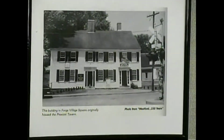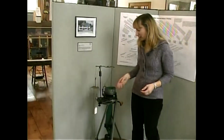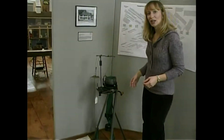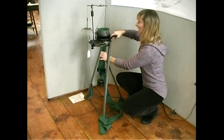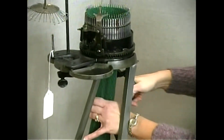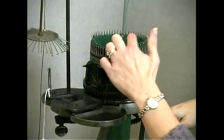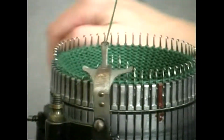People in town would have purchased their yarn, and many of them might have had a machine like this. This is a Gerhardt knitting machine, which is on loan to us for the exhibit from the American Textile History Museum in Lowell. What this does is it knits a tube of fabric, and the operator just turns the crank, and this is catching the yarn in successive loops and knitting the tube.